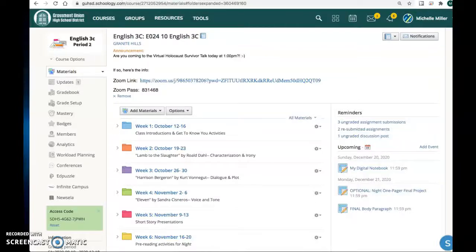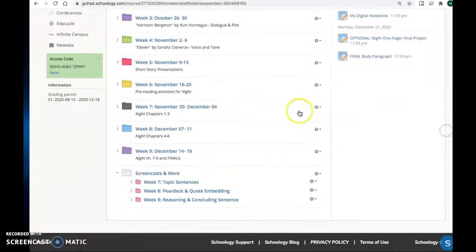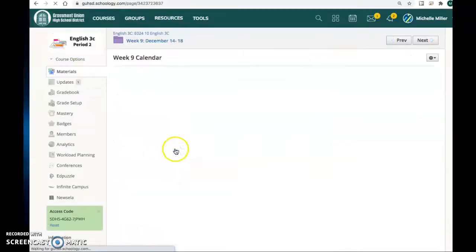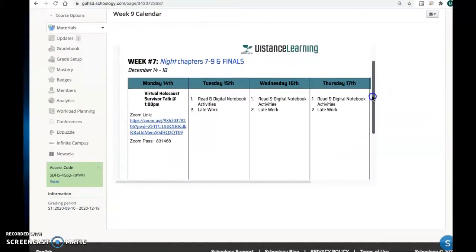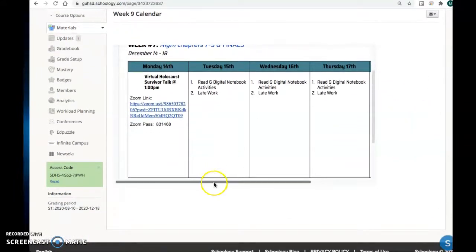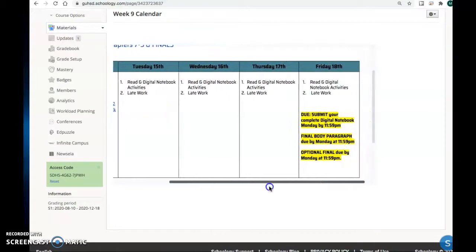Alright, so here's some information about finals in case you were absent this week, or you have just forgotten, or need extra clarification. If you go all the way down to week 9, you'll see that it says chapters 7 through 9 in finals. If you look at our calendar, this is in Schoology, you'll see that all week, all you're doing is reading, working on your digital notebook, and working on late work.